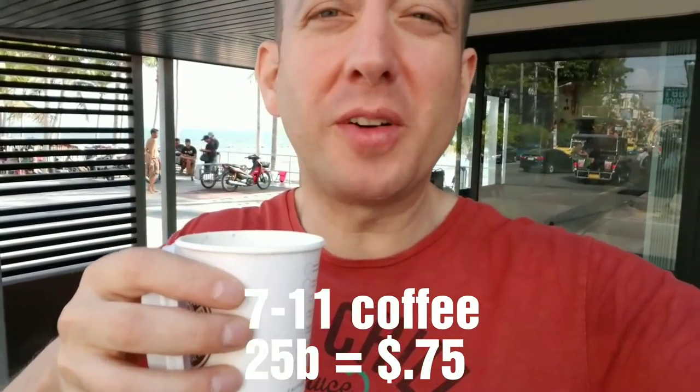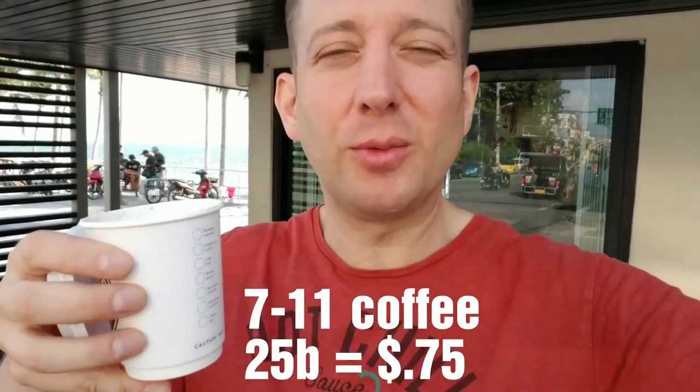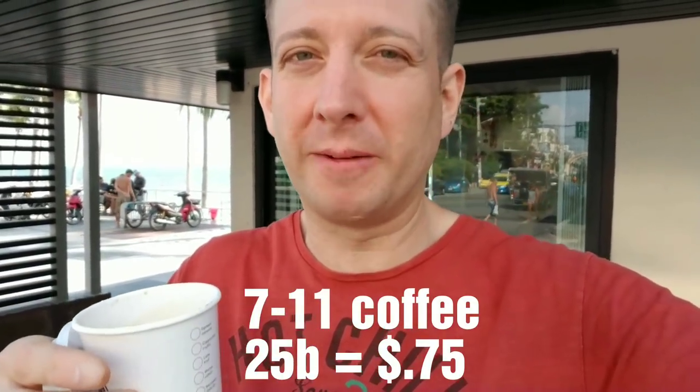Smells good. It's 25 baht. They brew it fresh right when you order it. Well, what they do is they press the button, but the machine does a really good job. It grinds the beans right when you press the button and brews it all in the same process. I love it.